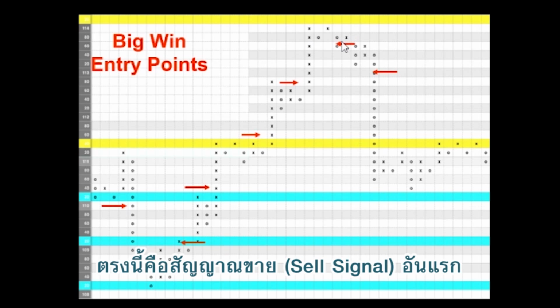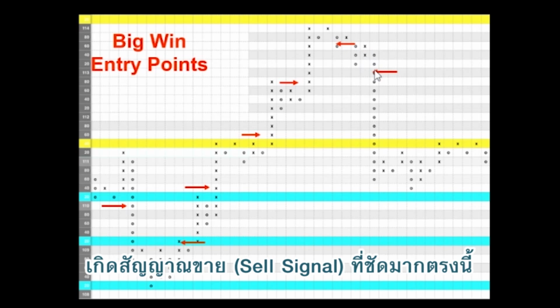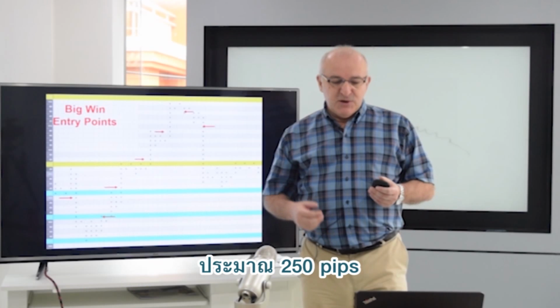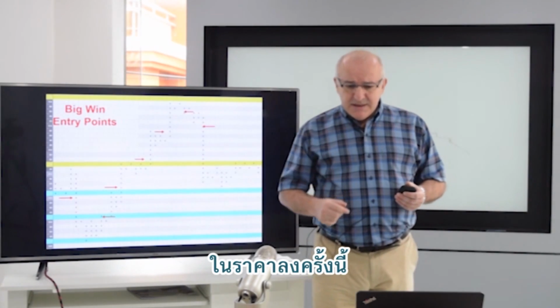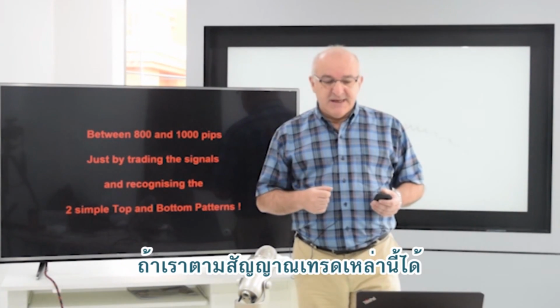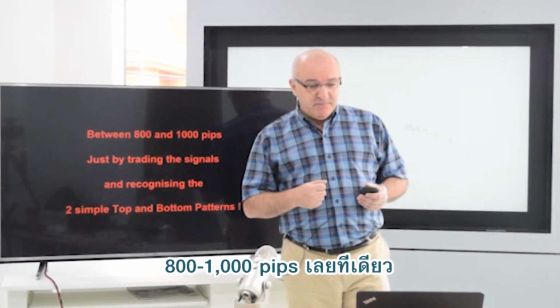And here's the first sell signal to tell the buyers the game is up. It's all change. And then we receive another sell signal and the major sell signal here, which is a 1, 2, 3, 4, 5, 6, 7, 8, 9, 10, 11, 12, 15, I don't know, about 250 pips on the downside. And quite simply, if we just followed those trade signals, we'd make somewhere between 800 and 1,000 pips.